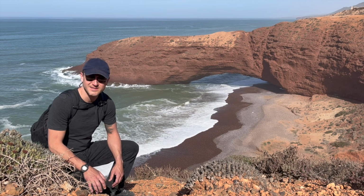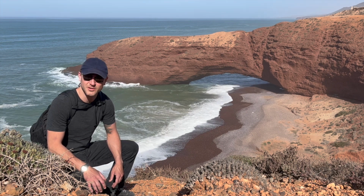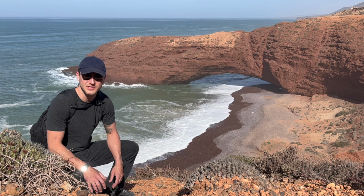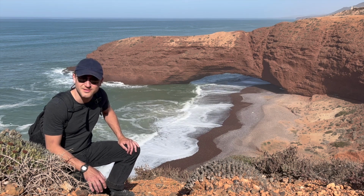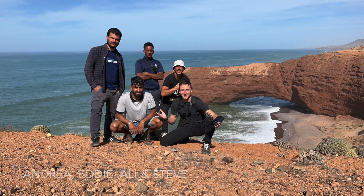Rented a Dacia Duster, driving south over 1,100 kilometers to Dakhla in Western Sahara. It's a gorgeous sea arch. Morocco.